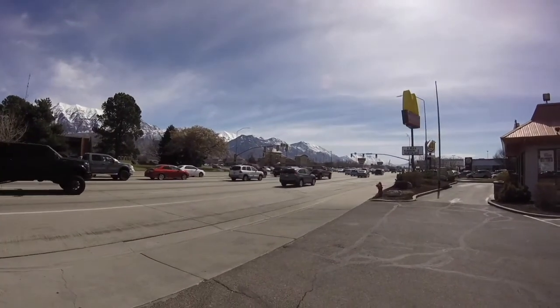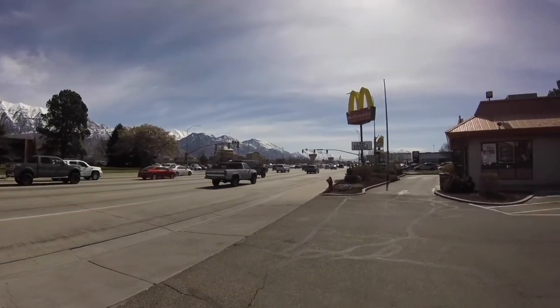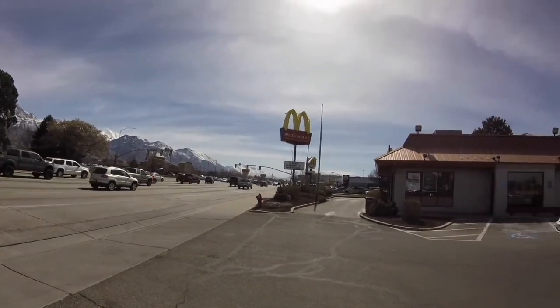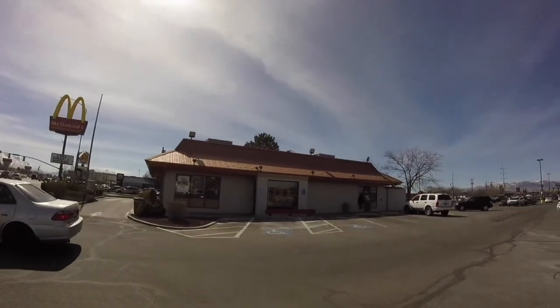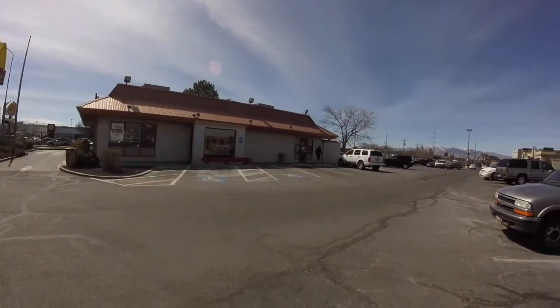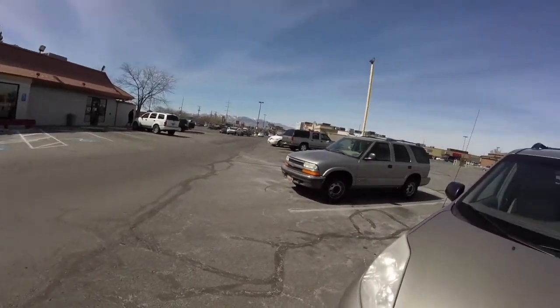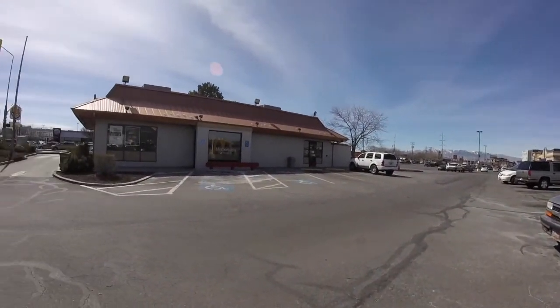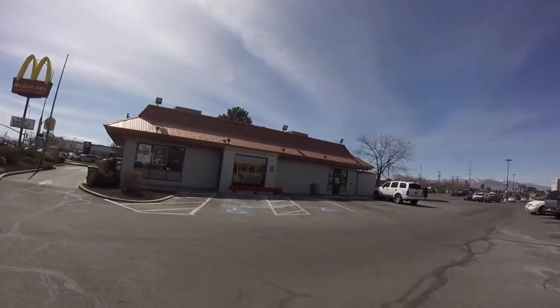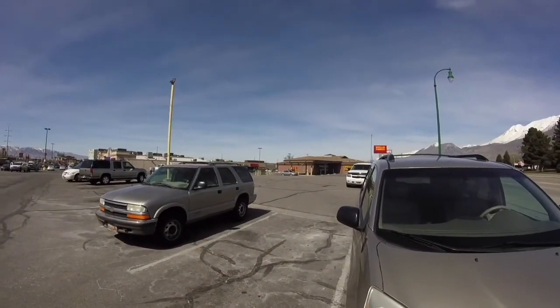Okay, we're at the intersection of State Street and Center Street here in Orem, and this is the McDonald's store that they're actually going to be tearing down. Here's a little bit of the exterior. It's a small little parking lot just right here. Rumor has they're supposed to be building it out a little bit more and putting in a play place, and maybe even turning that into a parking lot.